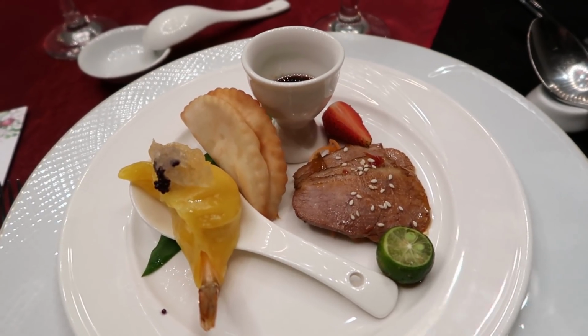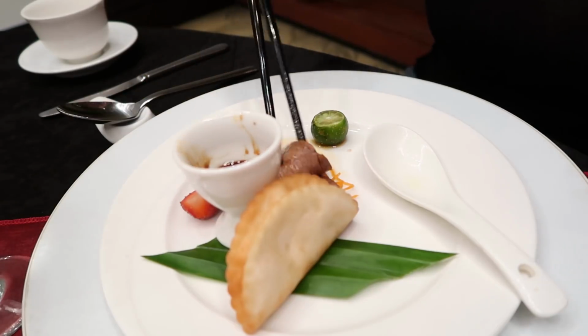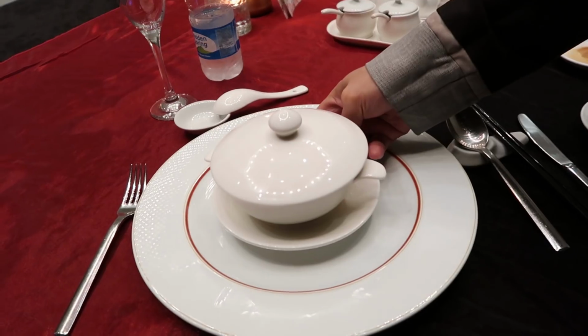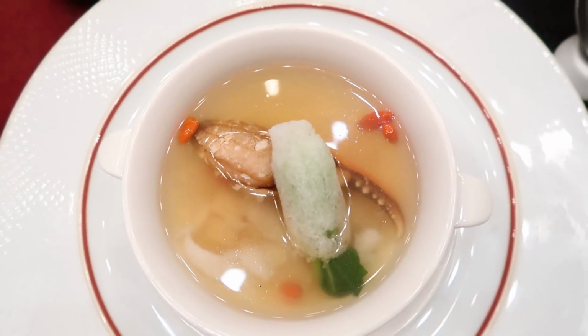The appetizer, Nobashi shrimp dumpling with bird's nest and black caviar. Oh. Crab claw with bamboo focus with baby pet chai. Baby pet chai. Cute! Ang cute ng baby pet chai. Crab claw. Nice. Super sarap. Love it. Although hindi ako pwede ng crab.